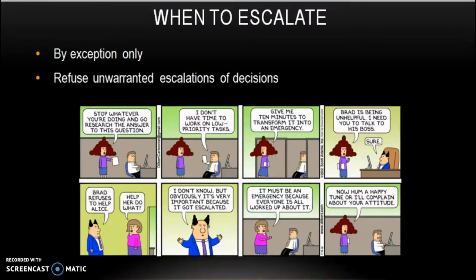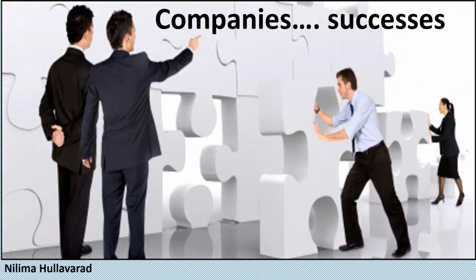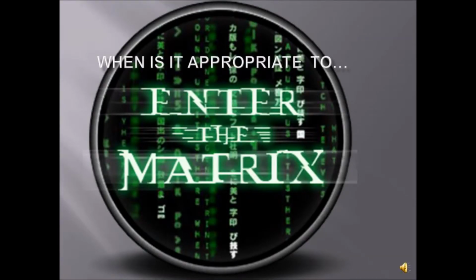The overall feel of the article was that a matrix structure can be a very useful tool if implemented when appropriate. When is it appropriate for an organization to develop a matrix?